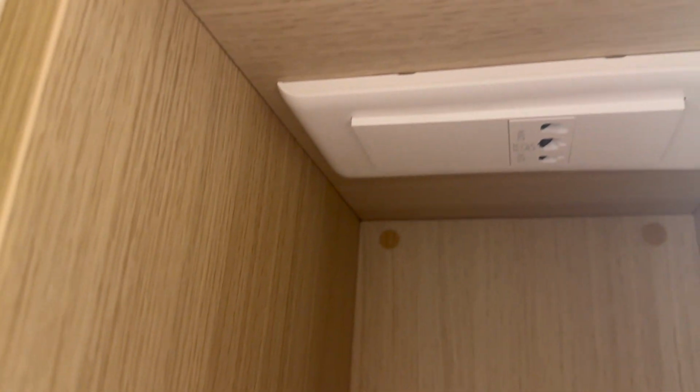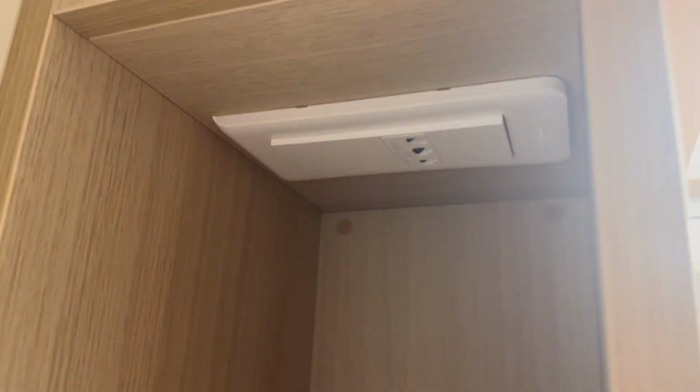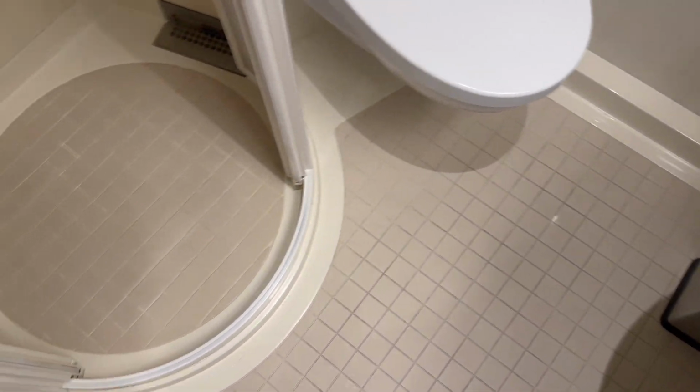There's some storage in here, but also the little toilet scrubber, and then we've got shelving all along here. There is a power outlet up there for shavers or whatever you need to use that for. We've got a nice big light up top, plenty of mirror space here, and then there's also the vanity and sink there. And on the other side, we've got the shower.